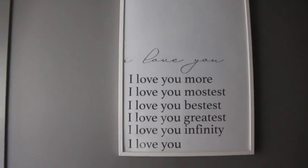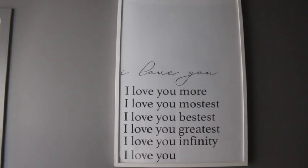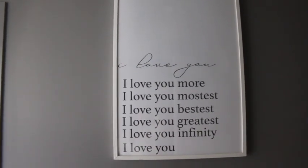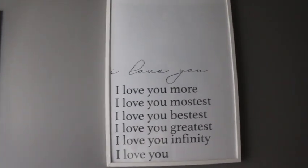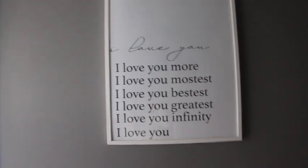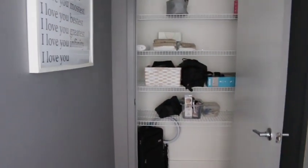And then this one is actually one that I made for my mom and I when I moved out. This is something that we have said to each other since I was about, I don't know, 4 or 5. We have said this to each other for years and years and we still do it. So she has it hanging in her room and I've got it in my hallway. Here's the linen closet. So it used to be a lot more packed, but you know, since we are moving, pretty much everything is gone.